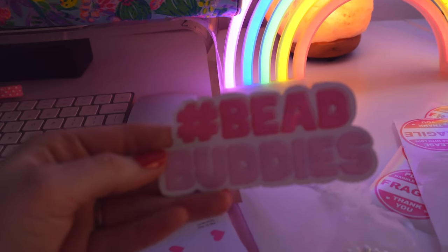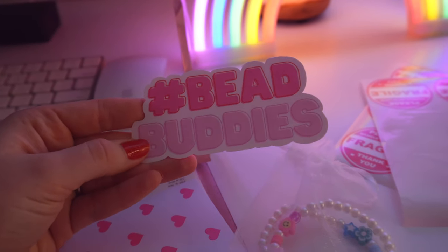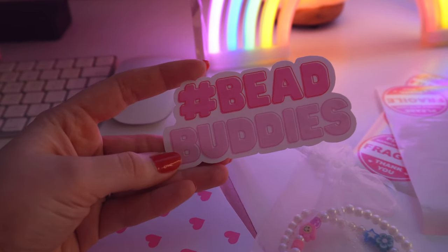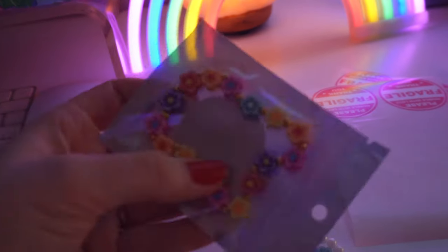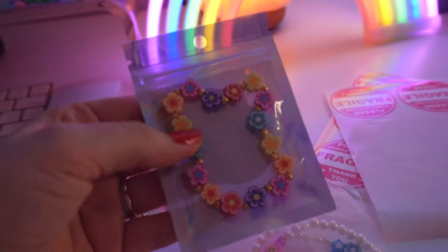And you guys know, if you use the hashtag Bead Buddies in the comments down below, you might get featured for comment of the day. But it is also our community for making bracelets together and having fun. I love our hashtag Bead Buddies. Also have included one of our freebie stickers, and then she bought the Aloha bracelet, which this one has sold so many times, and I'm running out of the flower beads.